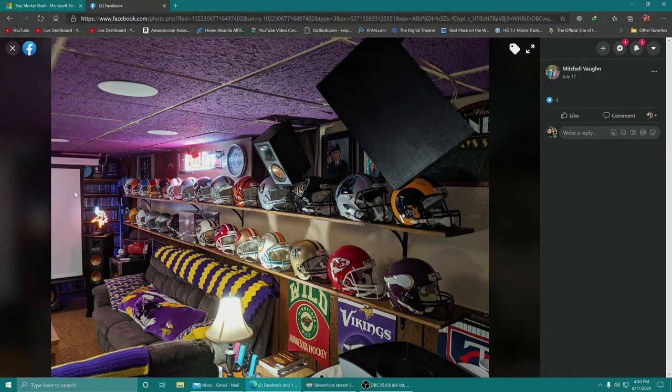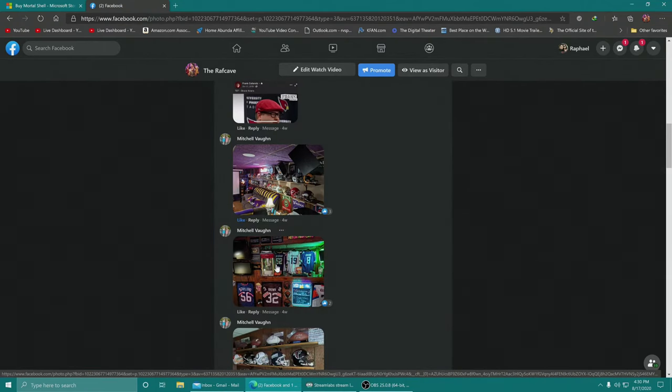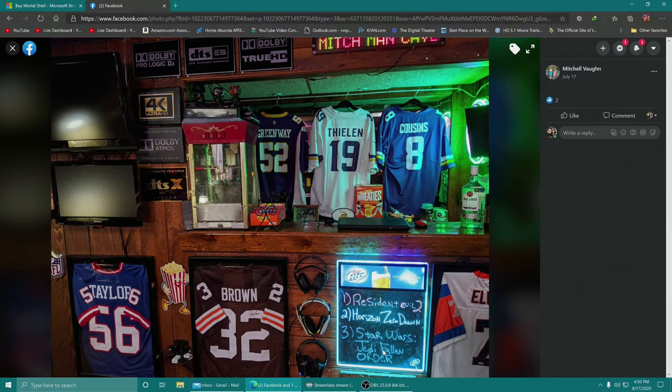And we got the screen pulled down, guys. Screen is down. Are these speakers up here? Oh, that's awesome. Go Vikes on the chalkboard. Great stuff. That's quite the man cave, guys. That is quite the man cave. I think this is a zoomed in picture of what we just talked about. Resident Evil 2, Horizon Zero Dawn, Star Wars Jedi Fallen Order. Is that the list of games you're tackling there? Very cool.